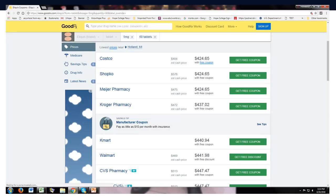First, I went to GoodRx just to see what the cost is locally and through the national chains. Now you're going to notice that the price that is not in bold is the price you would pay if you were to go there. The reason for that, the bolder price is the price with the coupon, but the coupons are available for those who do not have health insurance. So if you went to Costco, your price would be $484 to get this drug.